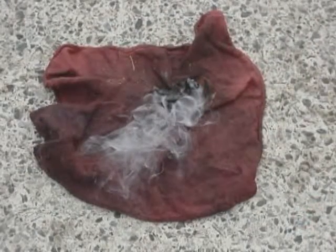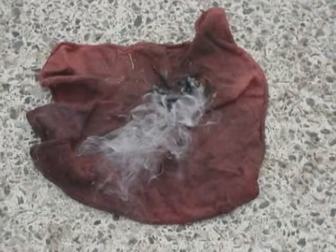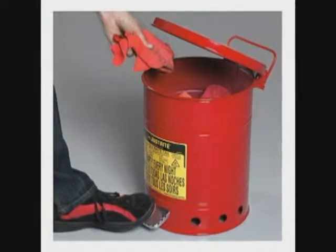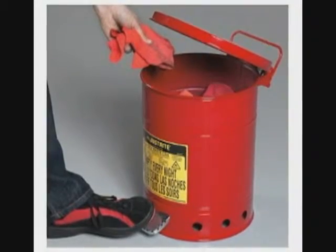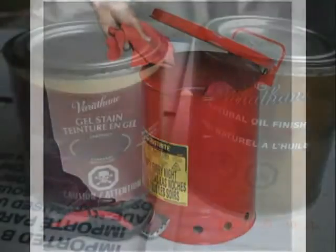Stained rags also cause fires. Oils and solvent products generate a great deal of heat on rags when drying. Be sure that you temporarily store rags in a bucket of water and air dry them on a fire-resistant surface.